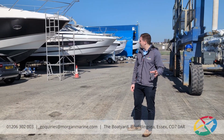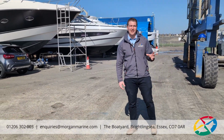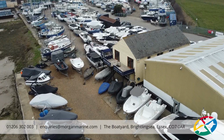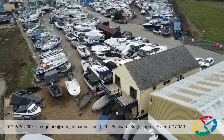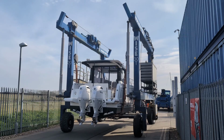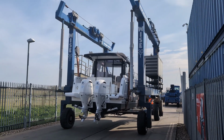Of the workshop and some of the services we offer here at Morgan Marine. We've got a large workshop facility, plenty of space. We're a 10-acre boatyard overall, our own slipway, our own hoisting equipment, and we can handle boats anywhere from 6 foot up to 60 foot.